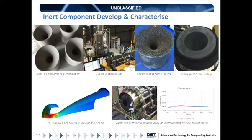So in-house at DST, we perform subscale testing of advanced materials. We included these in in-house flow modelling tools that we have to try and reduce the flow losses before moving on to computational fluid dynamics and finite element analysis of the same to produce optimised designs that, most importantly, reduce mass and also reduce length for volume-constrained environments too.